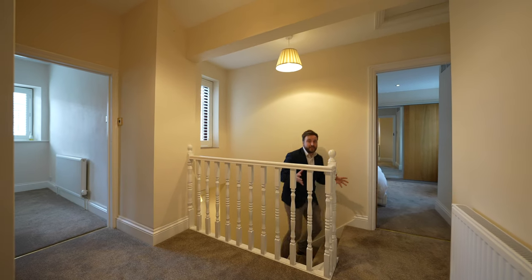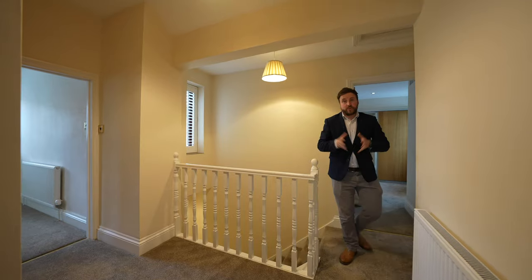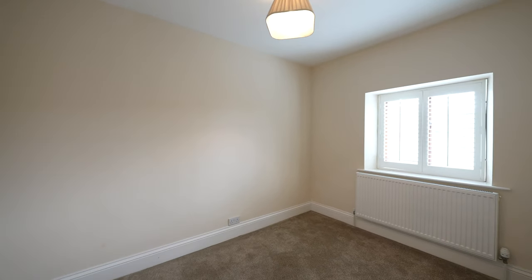To the main part of the house, you have 3 bedrooms. As well as that, there's a luxurious family bathroom.